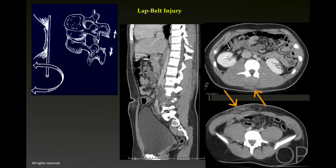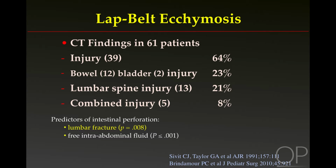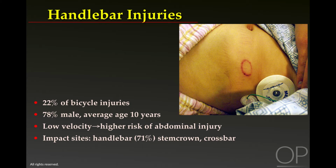So why is this important, other than the spine injury, which is very, very important to know? The Lapel Diagnosis is a very high-risk mechanism of injury for underlying serious bowel injury. In a study of 61 patients, 64% of the children with Lapel Diagnosis had an injury. The injuries were to the bowel and bladder and lumbar spine. And another more recent study showed that the presence of a lumbar fracture was a very strong predictor of intestinal perforation. And we will talk about the presence of free peritoneal fluid as well, which is also a very important but non-specific finding.